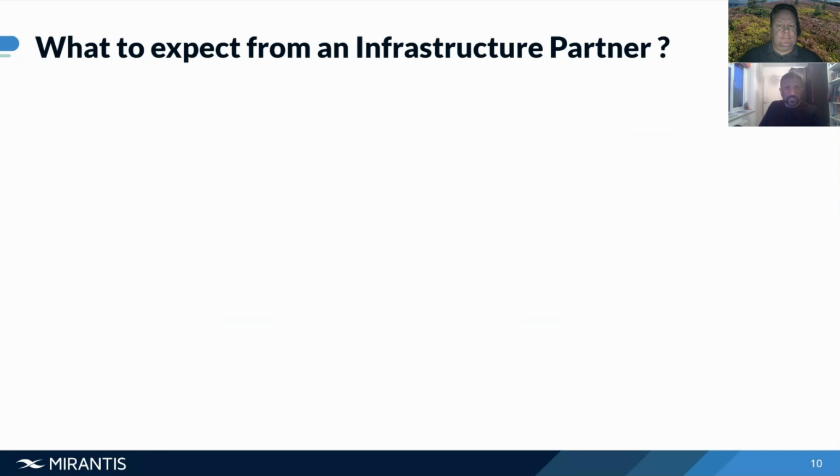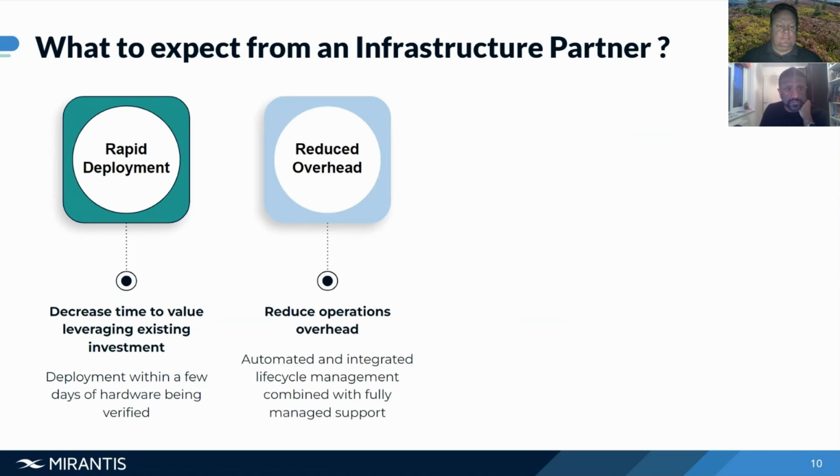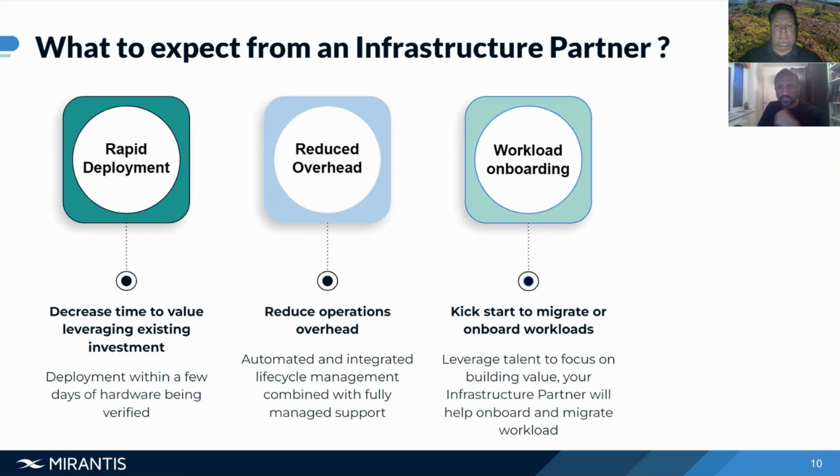We are an infrastructure partner, so just quickly to talk through what to expect from an infrastructure partner, where we can assist. This is all about rapid deployment. Deploy within a few days of the hardware being verified, which we'll drill into. Reducing that operations overhead. Automated and integrated lifecycle management, which we've talked about. And then the workload onboarding.